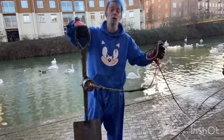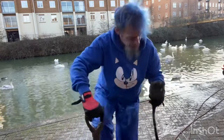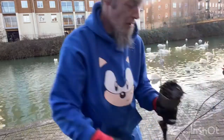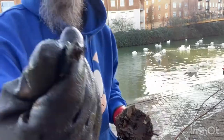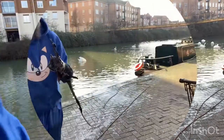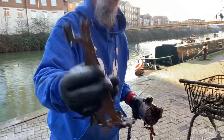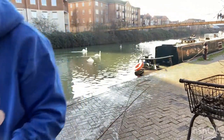Just found me a shovel. Still in pretty good shape, that one. Nice little shovel. And got a little D-lock key, I think that one is. And a load of rubbish. It's an interesting little piece, probably out of the insides of a computer or something. Bit of rubbish.